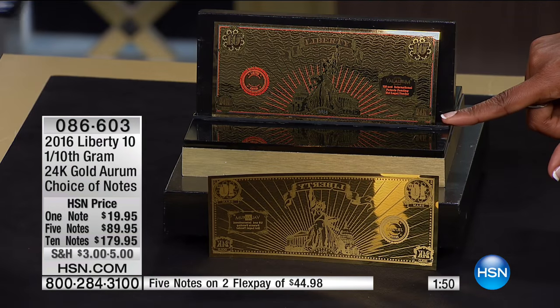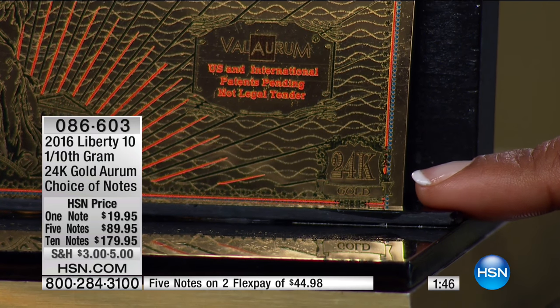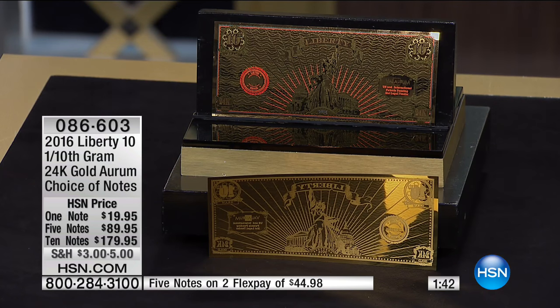Buy one note, five notes, 10 notes. Can you tell me what the most popular is? I think usually the 10 note. Yeah, it's usually 10 because you save on the shipping and handling. That's true. Even though we have buy more, save more, it is 10. And just so you know, if you did want the 5 or the 10 pack, you can get Flex Pay. It just makes it very easy for you. Yeah, you can definitely get Flex Pay. But this is the deal.